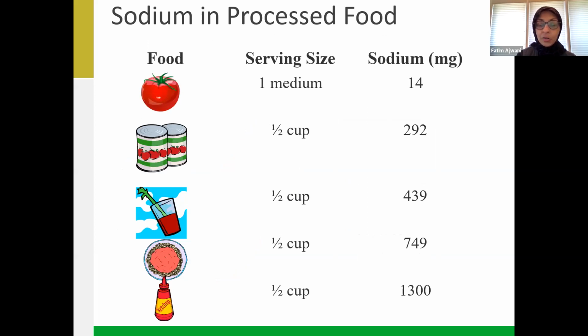And that's just the natural sodium you find in most fruits and vegetables, a very small amount, not a big deal if we're aiming for 1500. But let's say tomatoes are quite expensive right now. You don't have fresh tomatoes on hand, and you open up a can of tomatoes.